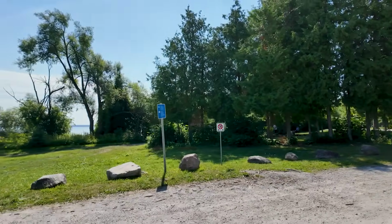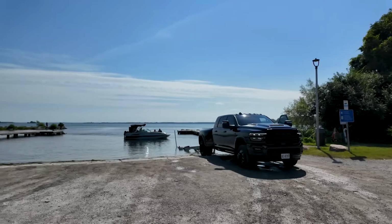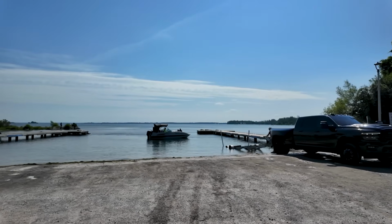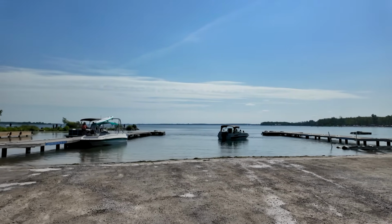We decided to head over to the day use area and boat launch to see if we wanted to brave the crowds and set up at the beach, and it was already busy. If you do have a boat, this looked like a nice area to launch it.